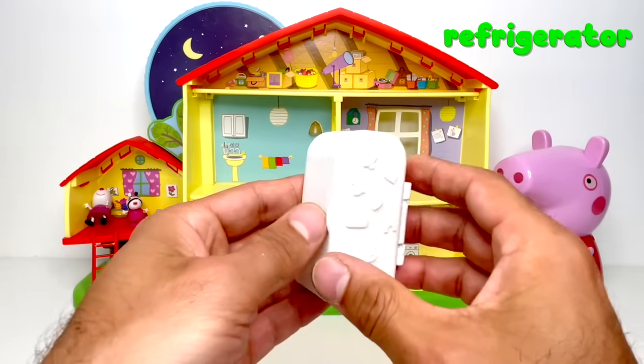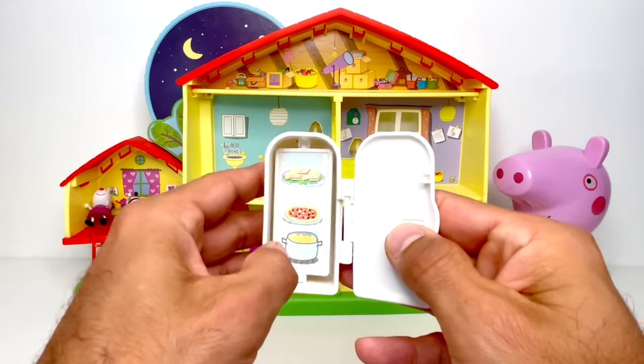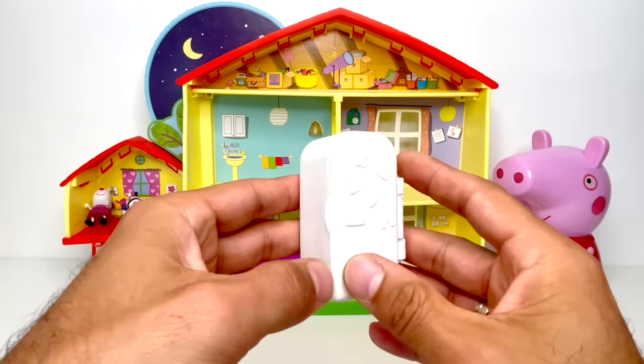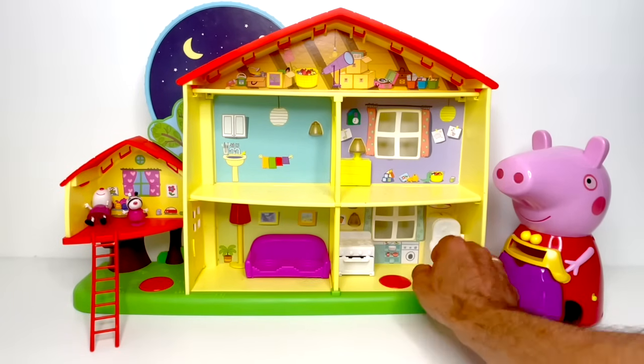Refrigerator. Yes, open it. Wow. Nice. Wow. A lot of goodies. Fruit and veg and other stuff. Nice. Let's put the fridge right in the corner.